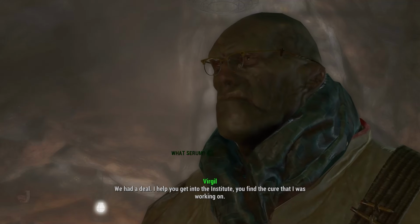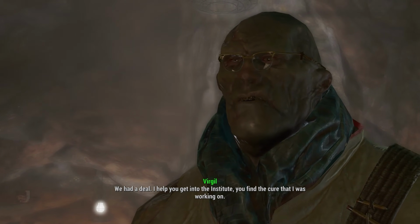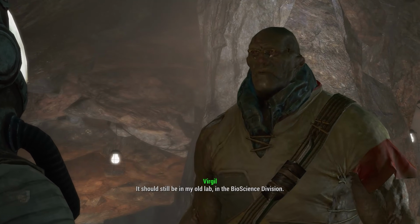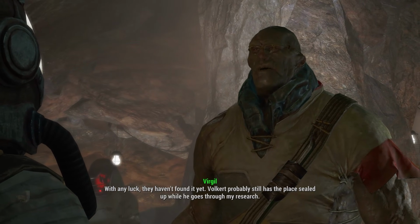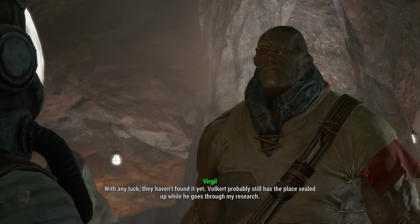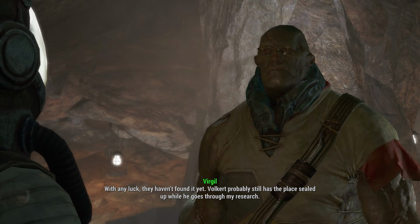What serum? We had a deal. I help you get into the Institute. You find the cure that I was working on. It should still be in my old lab, in the bioscience division. With any luck, they haven't found it yet. Volkert probably still has the place sealed up while he goes through my research.